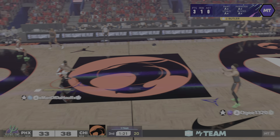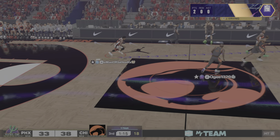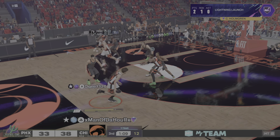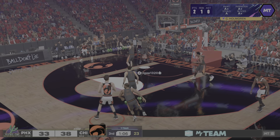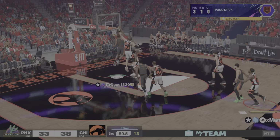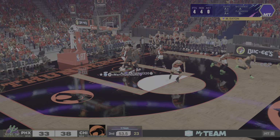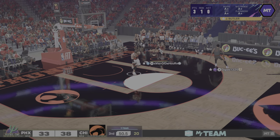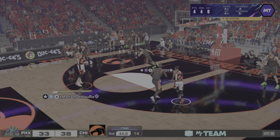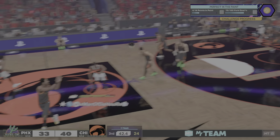Phoenix trails by 5. It's stolen by McGrady. 1:16 left in the third. Pass to Holmgren. Over Booker. Holmgren can't hit. Fires away from way outside. Kicks it out to Booker. From deep. It doesn't go for him. And you could tell he thought that triple was going to fall. Chicago leading by 5. Here's Eaton. Defended by Booker. Count it. He's got 6. And it's Phoenix's ball.